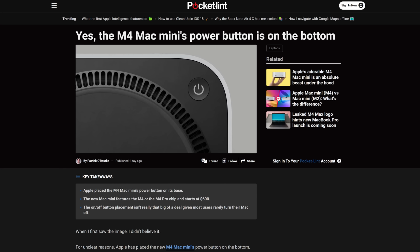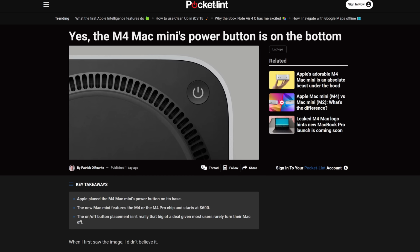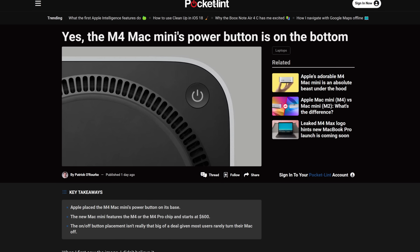Wow, thanks Apple. But in order to keep its D&D alignment firmly in chaotic neutral, my favorite alignment, they stuck the power button on the bottom in what I can only assume is meant to troll critics of the Magic Mouse design. Oh, you like things on the bottom, huh? Ah, you like that, huh? Oh, you don't like that.